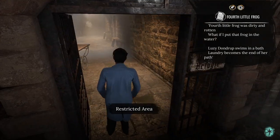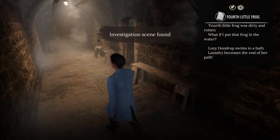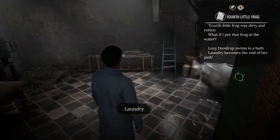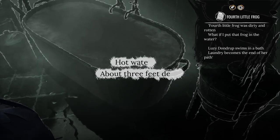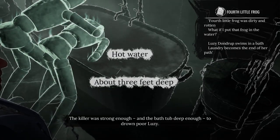Restricted area. Oh, okay. I can go back there because I am in orderly. So we're looking for baths. Laundry. Oh, there was some mention of laundry. There we go. The killer was strong enough and the bathtub deep enough to drown poor Lucy.